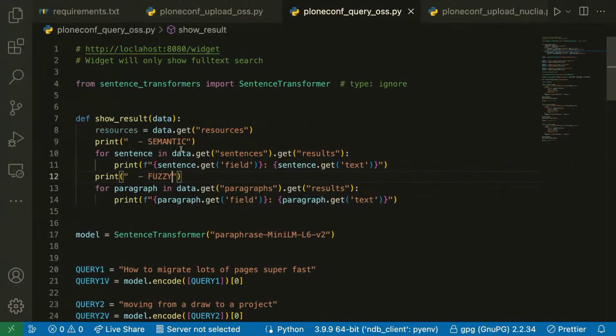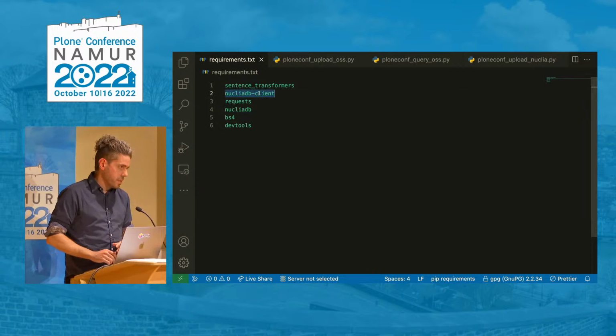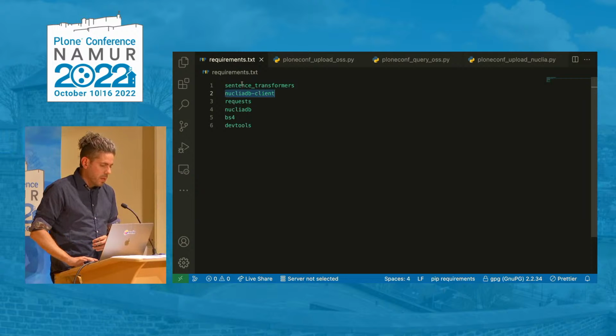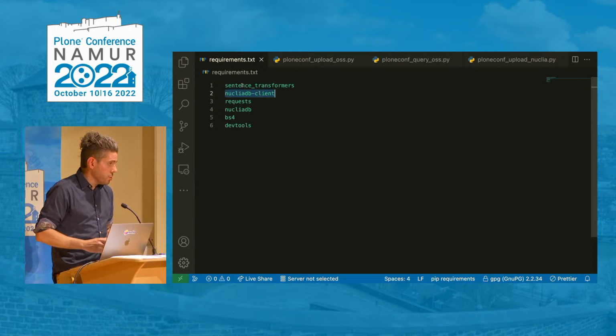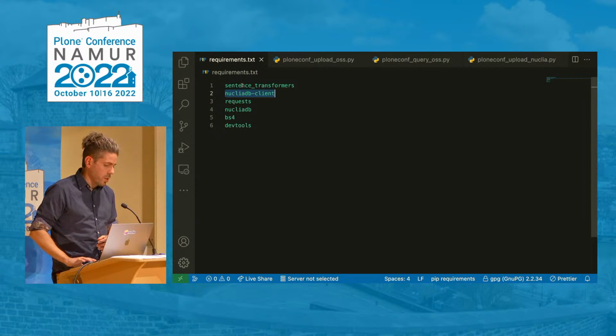Okay, so in order to show you this demo, I will require these packages: the NucliaDB package and the NucliaDB client, that is the client that we are using to connect to NucliaDB. As I'm going to do a full open source demo, I require something that creates vectors. So I'm going to use a library called sentence transformers, requests, everyone knows, Beautiful Soup to clean up some code, and some debugging tool, okay?